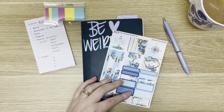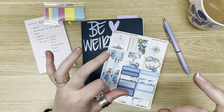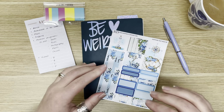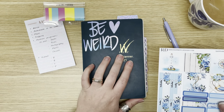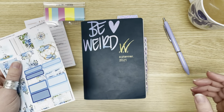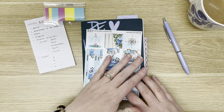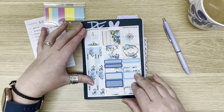I'm going to be planning week 38. Yes, I'm going to get the week correct this time. Planning week 38 of 2021 in my Wonderland222 planner in the B6 size. I'm going to be using a Raspberyl Designs kit, Sapphire Isle this week.